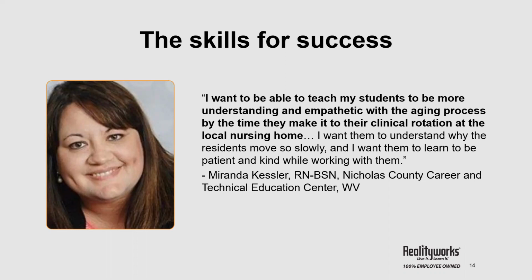If you walk in the shoes of an older adult, you're much more likely to provide more appropriate care because you'll understand the challenges that daily tasks can present.